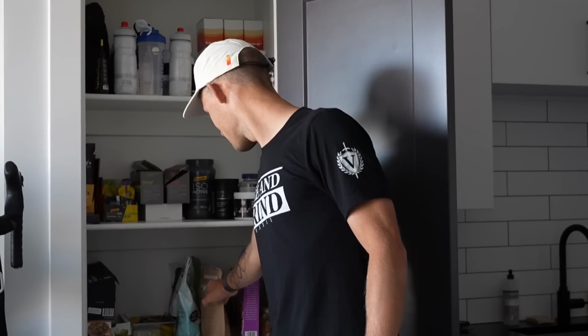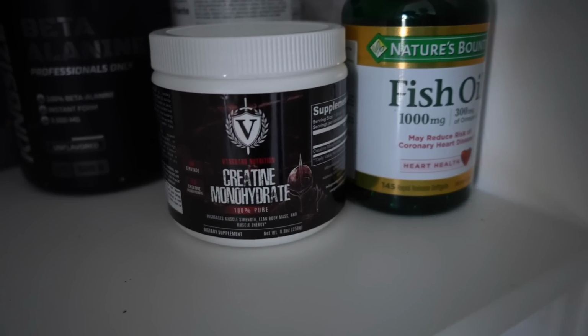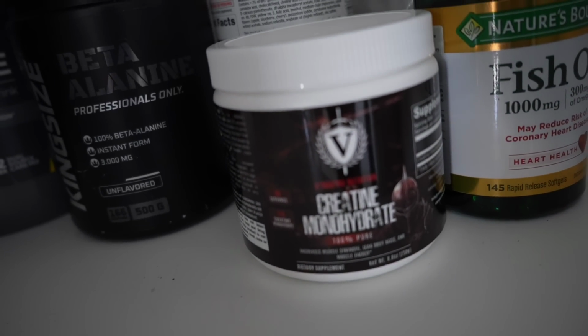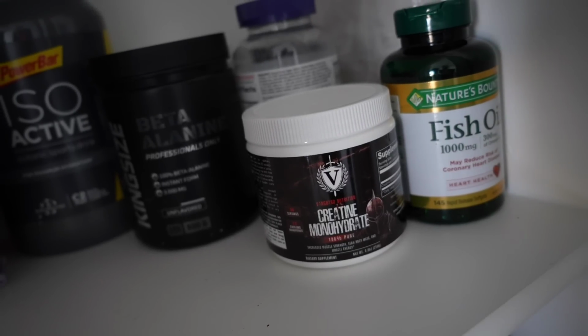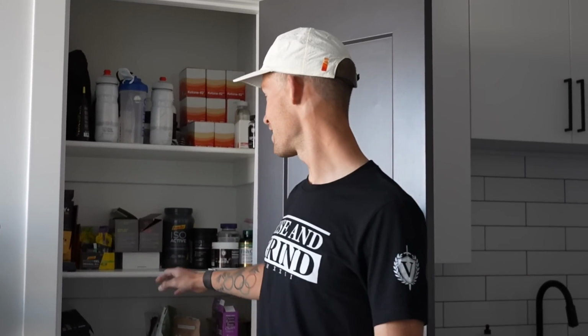What else do we have in here? We got a lot of different grains, some chia seeds. Protein powders. We have some creatine here from Vanguard. They also supply us with some really sweet protein powder. Then we have some different salts here. Utah gets super, super hot, so we do whatever we can to stay hydrated.